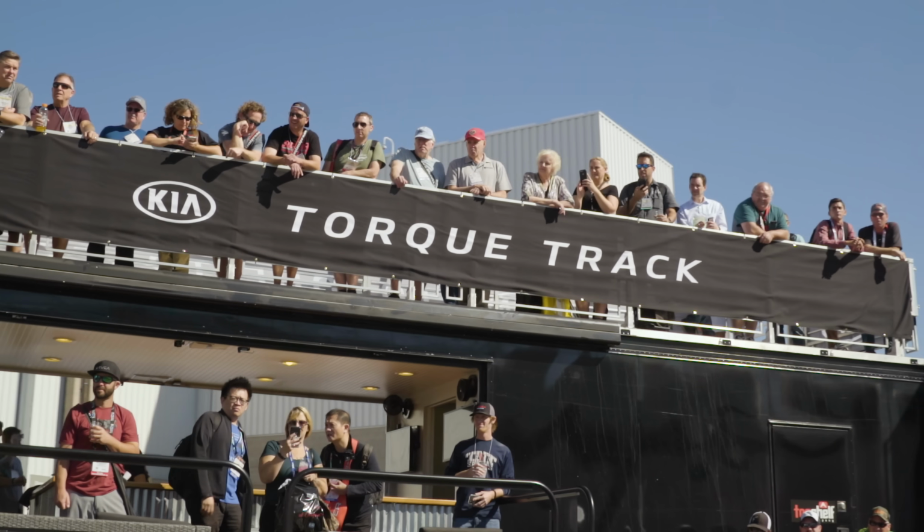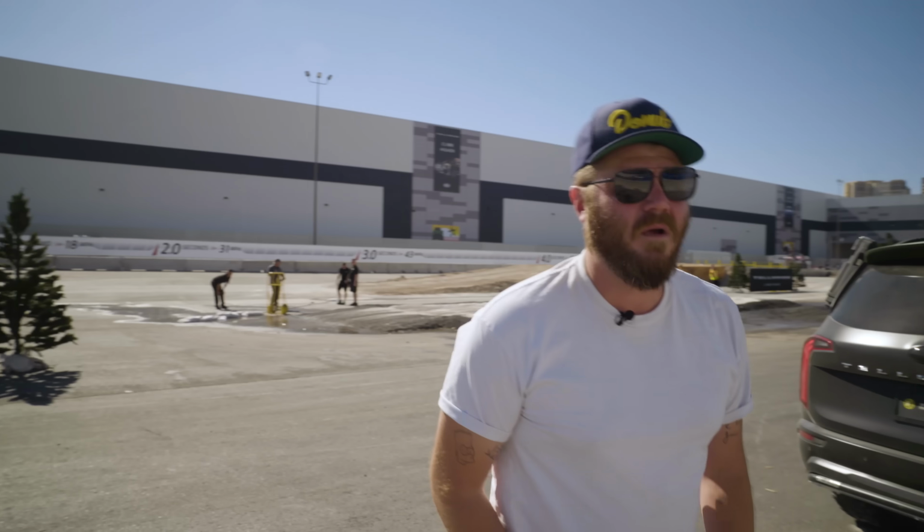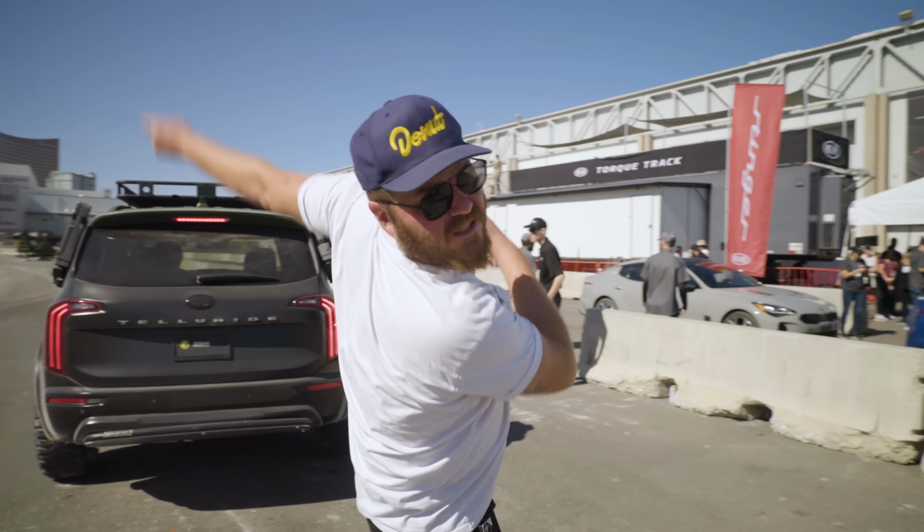We're at SEMA 2018. We're here at the Kia Torque track. Kia brought out the Stinger, which is sick as always. It still rips, but we're also checking out the brand new 2020 Telluride SUV. We're gonna drift some Stingers and drive the new Telluride.